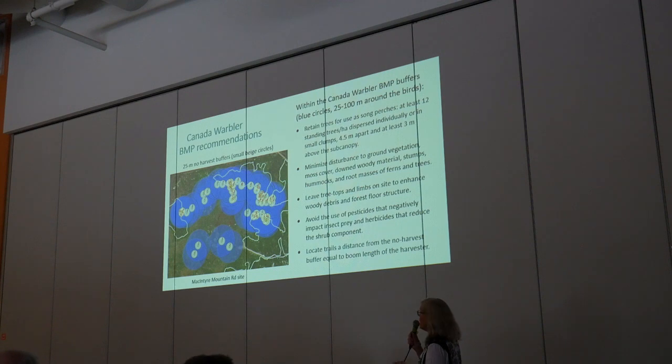So you would want to minimize disturbance to the ground vegetation, moss cover, the down woody material, the stumps, the hummocks, and root masses, and trees that have fallen down. Leave tree tops and limbs on site to enhance the woody debris and forest floor structure, avoiding use of insecticides that will impact the insect prey, and herbicides that are going to definitely impact the shrub layer that they need for habitat.